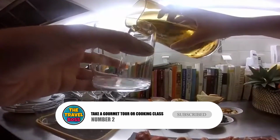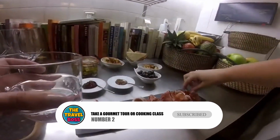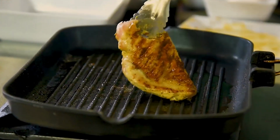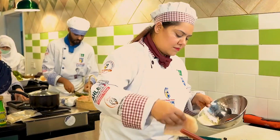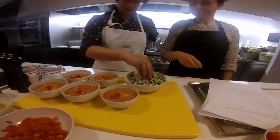Number 2. Take a gourmet tour or cooking class. I'm sure that you can't fully understand a culture until you try the food. Taking a food tour or cooking class is a great way to learn about the food and try many different things you might not have known about otherwise. This might be one of the more unusual things to do in Pula, but it's so much fun.